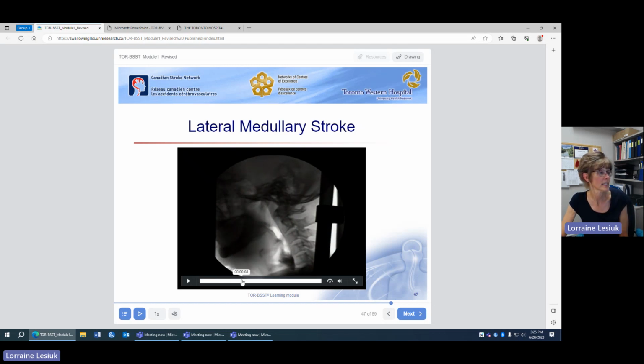So let me see here. And right around here, those are the vocal cords. And are they, yeah, they're dark because there's some barium on them, which means that the liquids actually did go and coat the vocal cords. If this man was speaking to you, he would probably sound very wet, or his voice would be very gurgly.